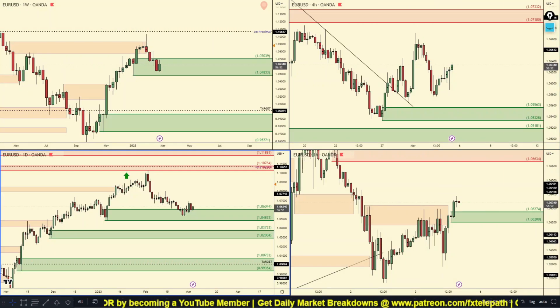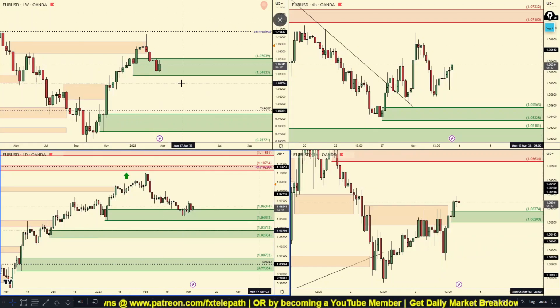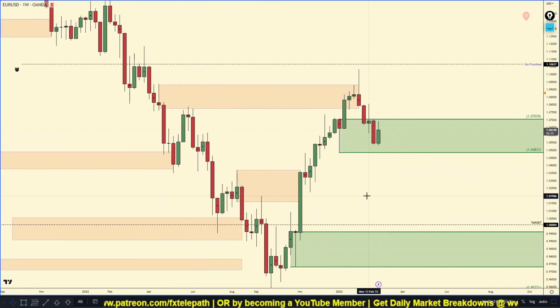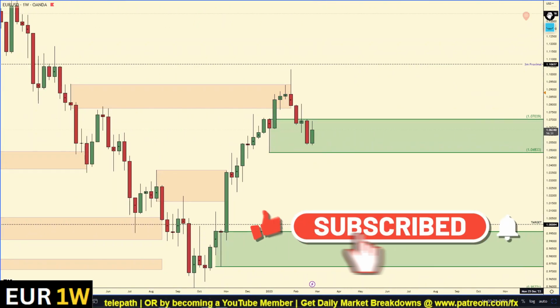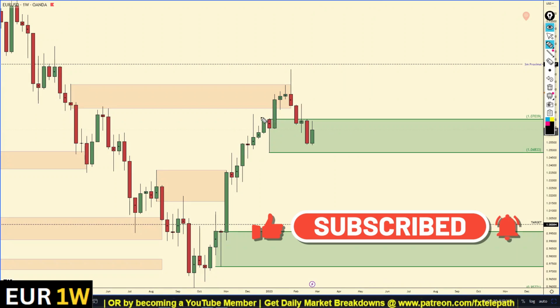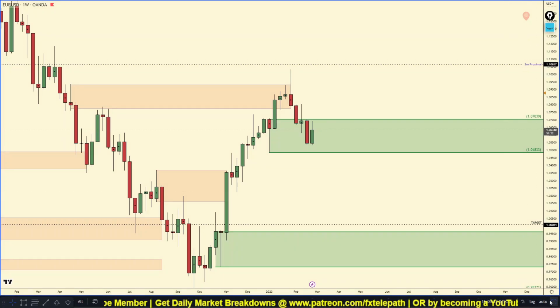All right, onto the euro US dollar. In the past week, the institutions got rid of 8,417 long positions, and they also got rid of 22,946 short positions. Now remember, we are in contact with this weekly area of demand. It is looking very weak, and like I said in last week's forecast, I talked about how the demand zone is really right here. This wick, I'm just including it, but it pretty much is broken right now, so I would almost disregard that weekly demand zone.